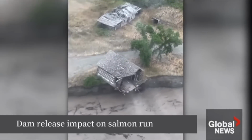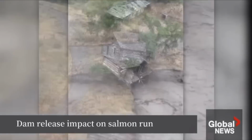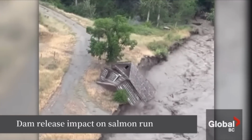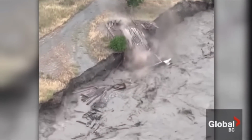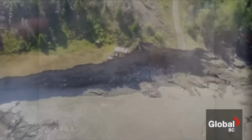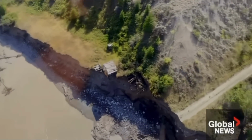High above the Chilkotin River, a heritage cabin at Farwell Canyon hangs precariously from the edge of an eroding embankment. Moments later, the cabin is swept into the fast-moving waters, breaks apart, and disappears downstream. Chilkotin Nation says it was one of a handful of structures that have been lost.